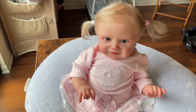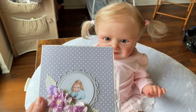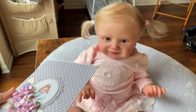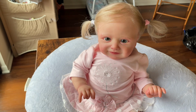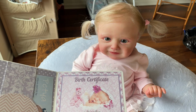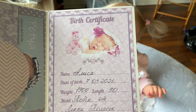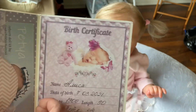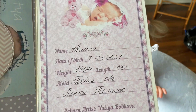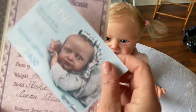So here's her paperwork. I feel like not a lot of pomp and circumstance, just getting right to the baby, but I was just ready to see her. Here's her little folder. Let's see. All right. So she was born on March 7th. So today is March 18th. So March 7th to March 18th, delivered from Russia. And the artist is Yuliya Bobkova. And here is her little certificate.